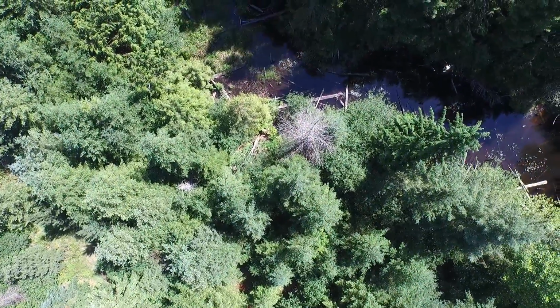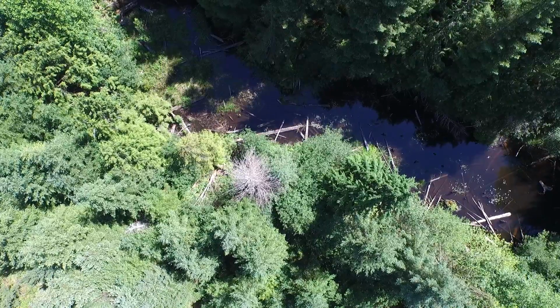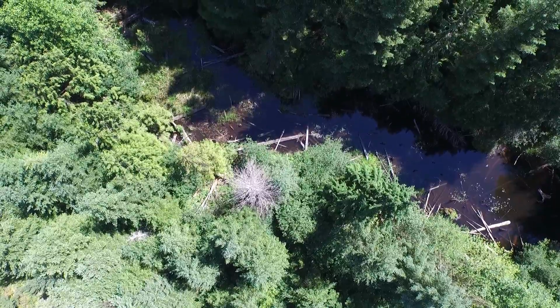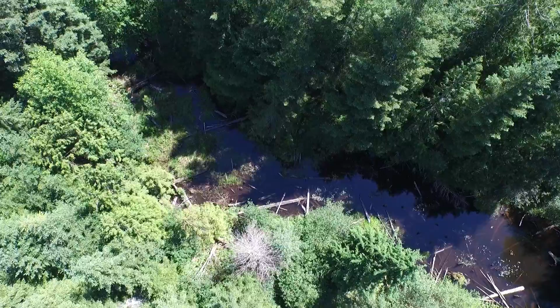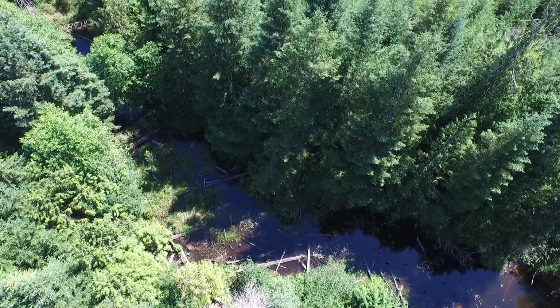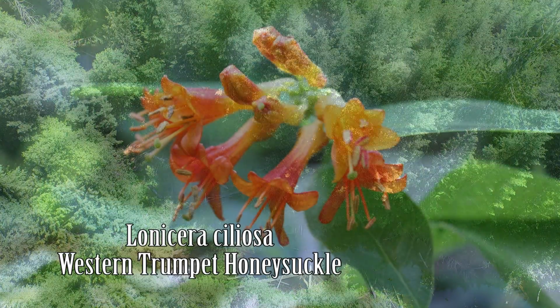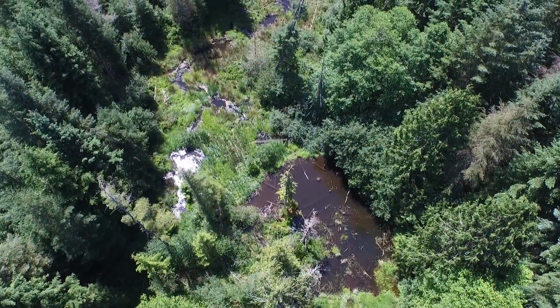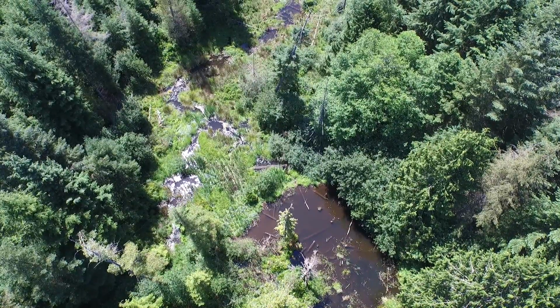South of the Seebeck Highway, the glacial valley narrows, and 6 beaver dams pond water in gentle terraces as the elevation drops. These ponds are ideal habitat for many amphibians and birds. Juvenile coho and sea-run cutthroat trout use this habitat for over a year before heading to sea. As of the summer of 2015, this is as far upstream as salmonids have been documented. The juvenile fish are currently unable to reach the rich habitat upstream of the Seebeck Highway.